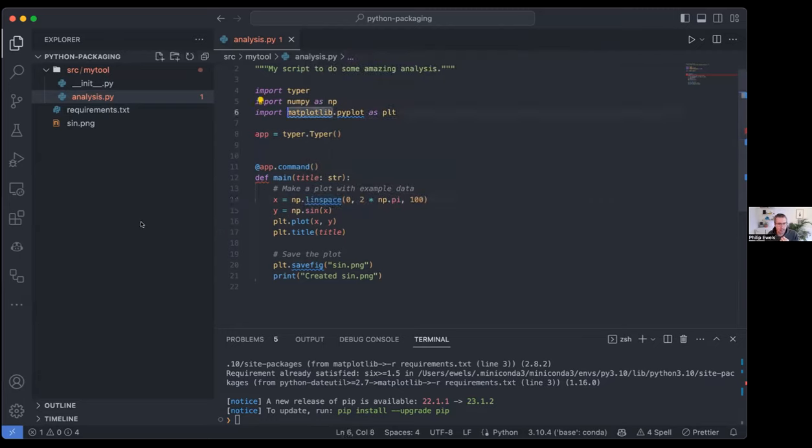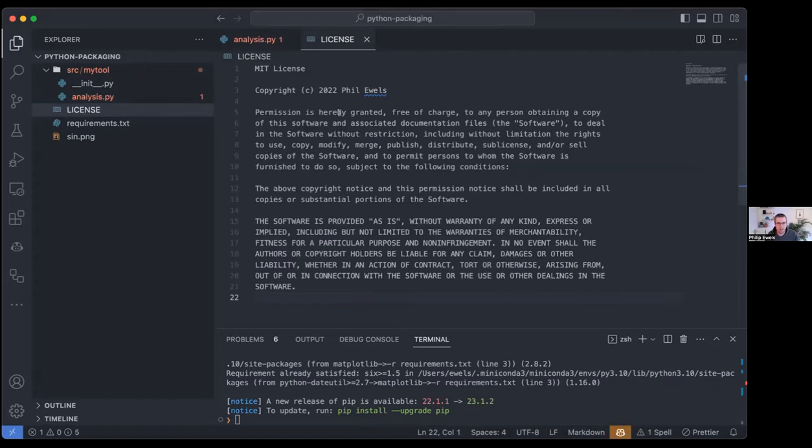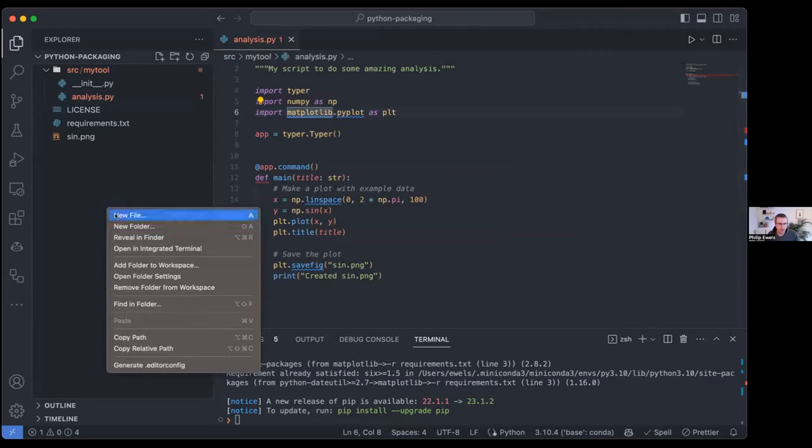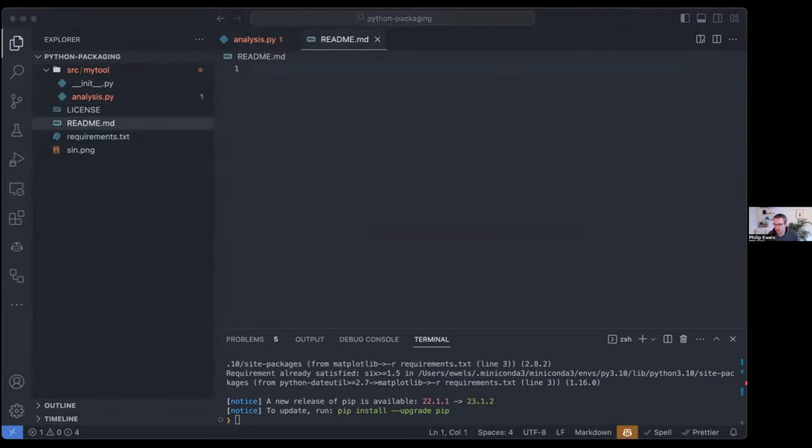Okay, because this is going to be a Python package, it's really important to tell everybody about how to use it. So I'm going to create a new license file, I'm a fan of MIT. So I'm going to make it the MIT license and just paste in the text there that I've grabbed off the web. And I'm going to make a README file, because this is going to turn up on GitHub. So we want people to know about what the tool is and how to use it when they see the repo.